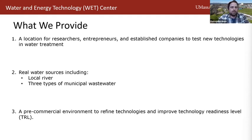Our facility is a small building and field site, so we have about an acre property and this is several thousand square foot garage, for lack of a better term, that we open to researchers or private companies to come rent space and use our water sources, our tools, treatment devices, as well as our laboratory there to get their technologies to a more commercial ready level, technology readiness level, TRL, which many of you are probably familiar with in the R&D world.